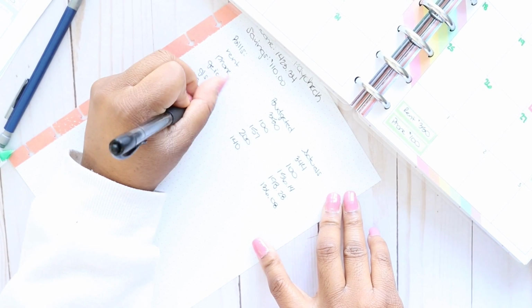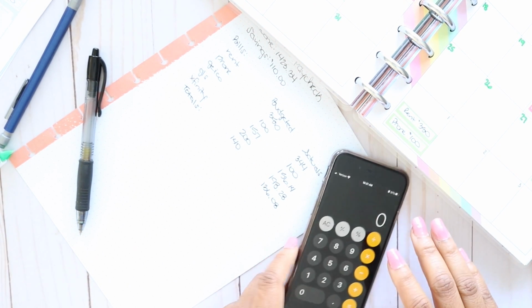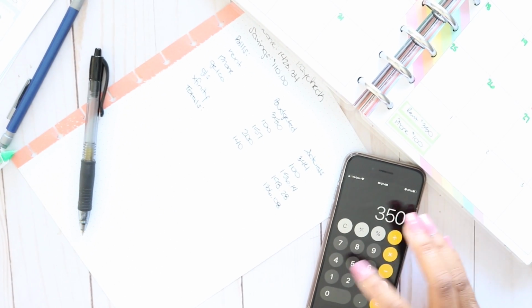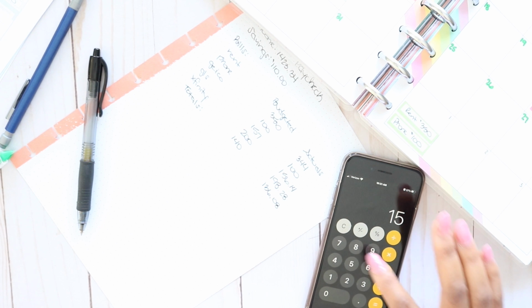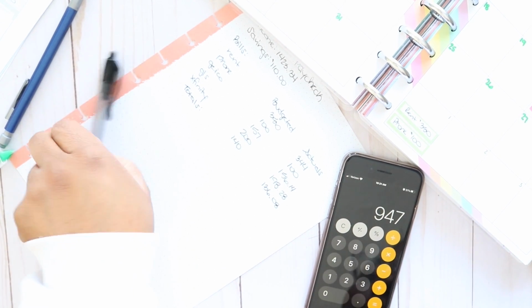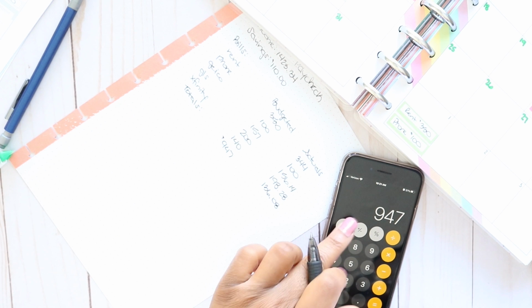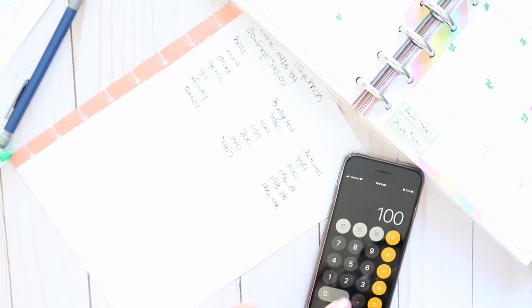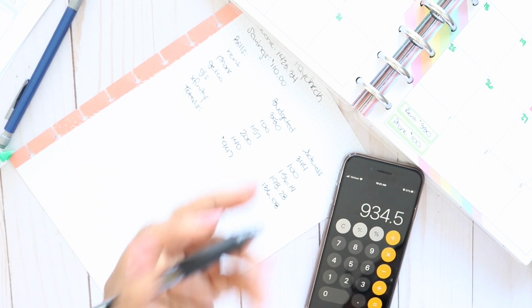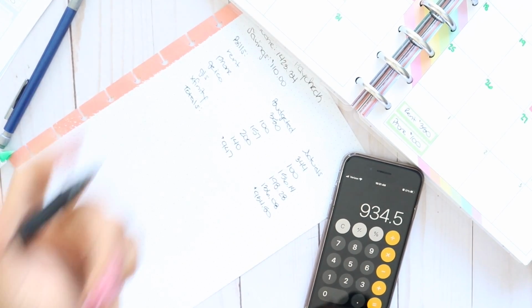So our totals for all of that, let me grab my phone because I forgot to grab my calculator. It's $350, and that's $947. And then for my actuals, that's $344 plus 100 plus 156.14 plus 198.28. And that comes out to $934.50.